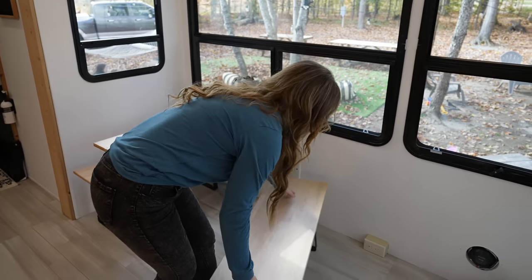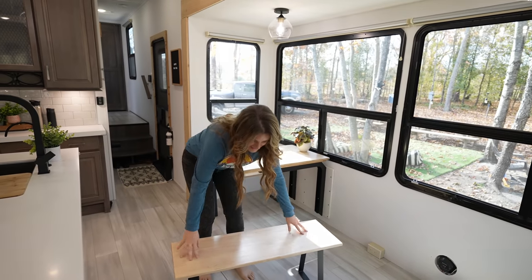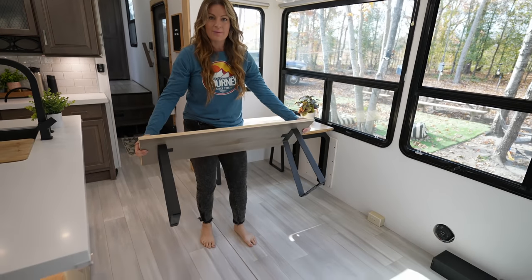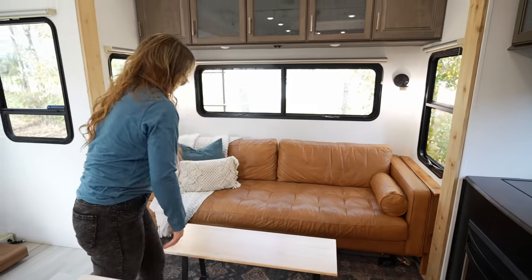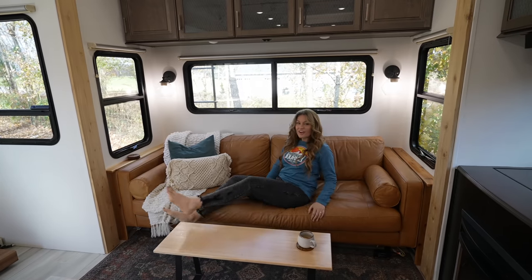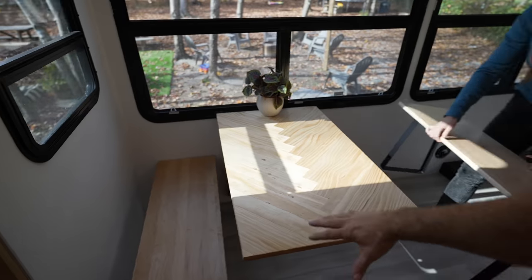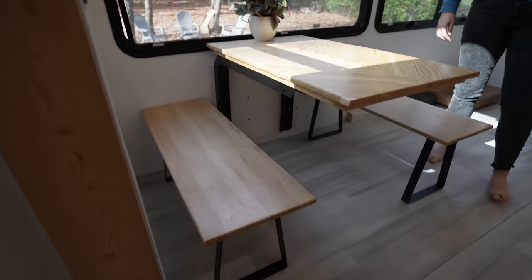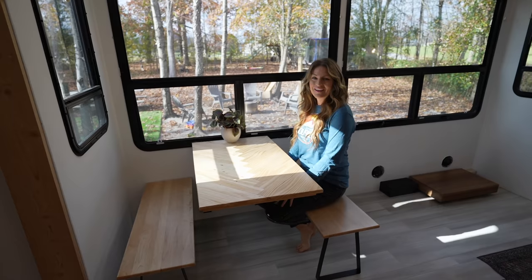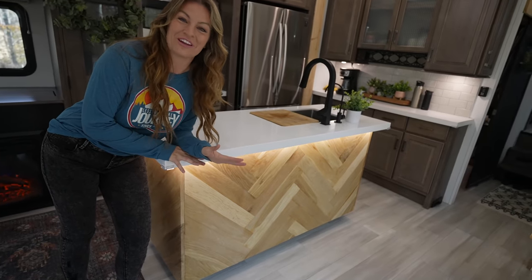This is actually our old tabletop that was here. They sanded it down. We bought these legs off Amazon and they're really light. You can move it over here as a coffee table or footrest. They're pretty versatile. It took some tweaking, but we did manage to keep this floating, which I love because you don't have to worry about banging into something as you slide in. It's awesome.